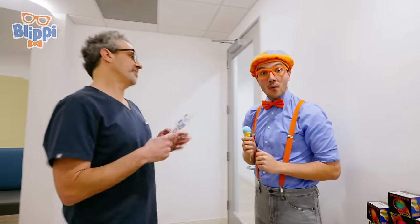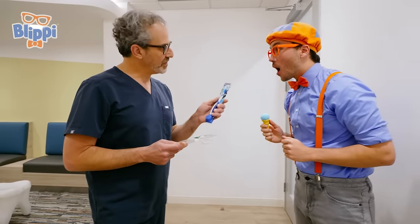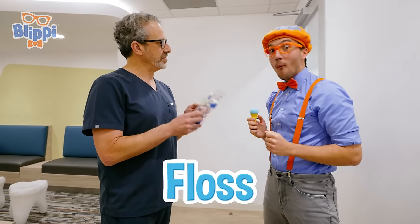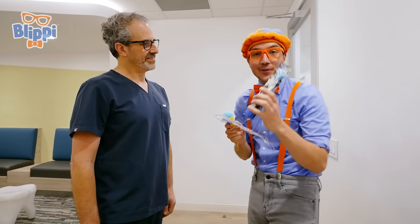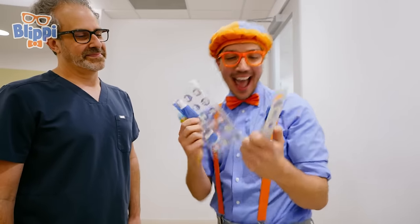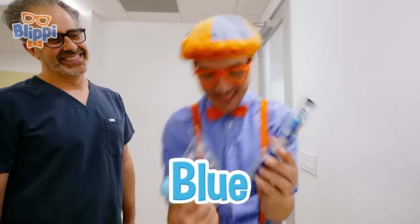And I have one more special thing for you, Blippi, so you can take care of your teeth at home. I have a toothbrush and some toothpaste and some floss for you, so you can do it every day. Whoa, no way! My very own toothbrush, toothpaste, and floss. Yeah, that's awesome. And look, also the color blue.